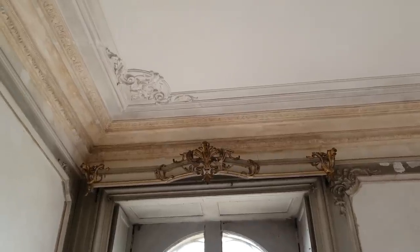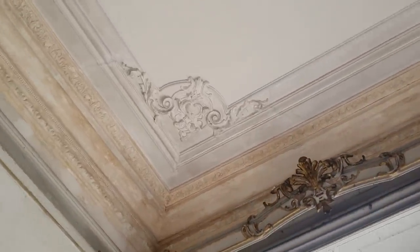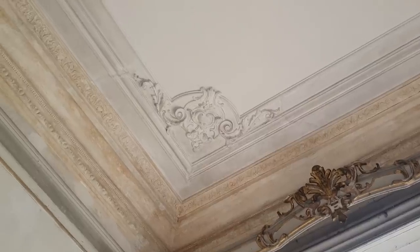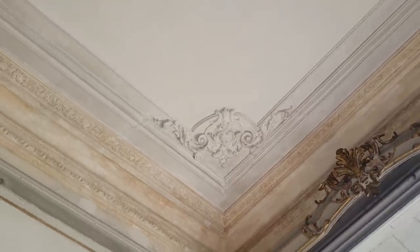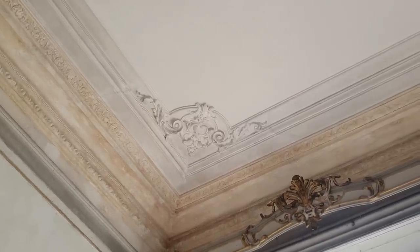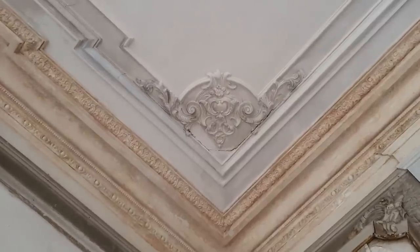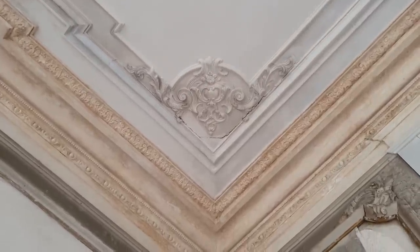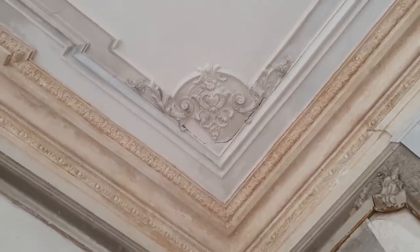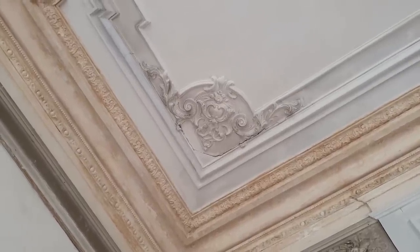Probably sick to death of sealing the ceiling, but I've been up here again this morning filling all the cracks. There's a few I need to go back and refill, but you can see the difference from this one over here and this one over here. Actually, that one's probably not so bad. And then I can go up and sand the ceiling.